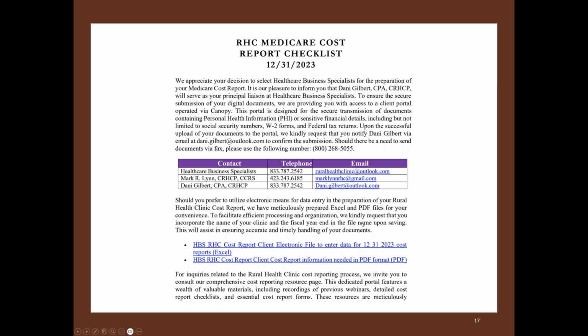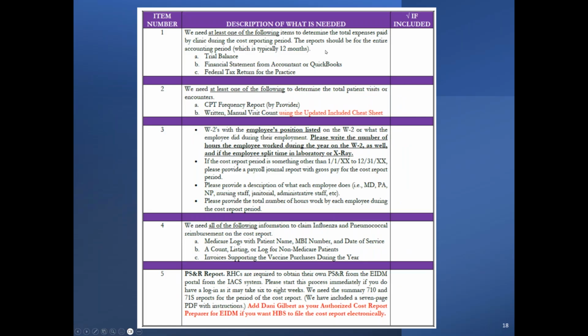But that's our first page of the checklist. That's what it looks like. This is the actual first page of information that we're going to gather. I think there's 18 things that we need.